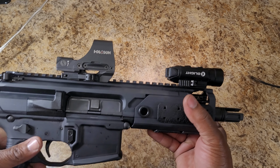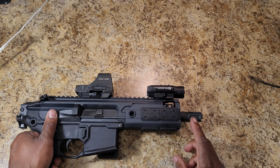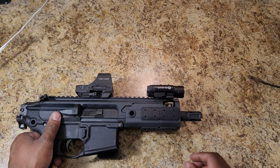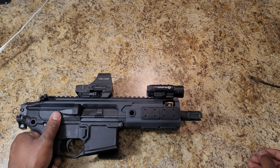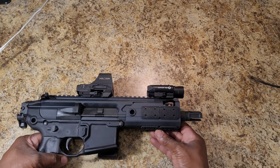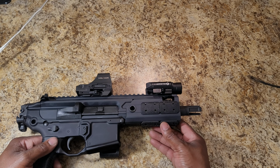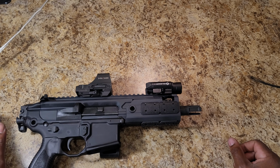I am actually getting into suppressors, so I bought a SureFire WarComp muzzle device, which I also have on some of my other AR platforms. And what I'm going to do is get a SureFire suppressor, and definitely look forward to shooting this thing with some subs. It's going to be super quiet from what I understand. I'm just super excited about this whole platform in general.